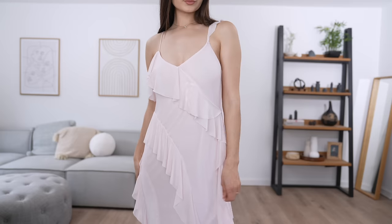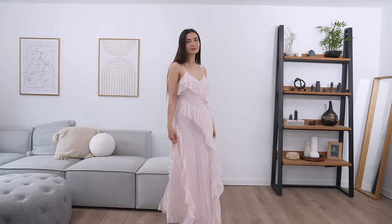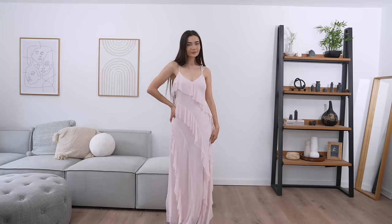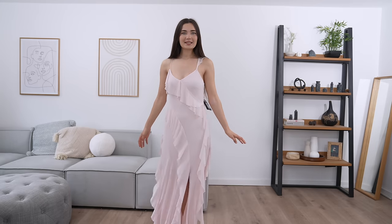That's mostly what I look for in clothing. It doesn't really have to be super, super tight fitting like this, but it just has to show off the natural curve of the body to make it flattering, in my opinion. And that's what this dress definitely does. I really, really like the ruffle detail. I love these little dangly bits. It just adds to the movement.